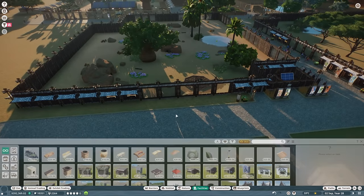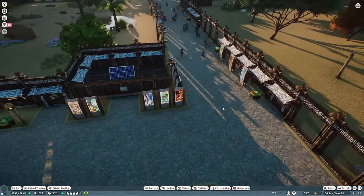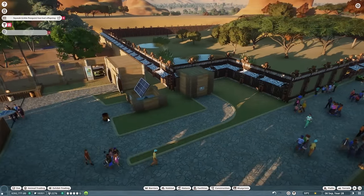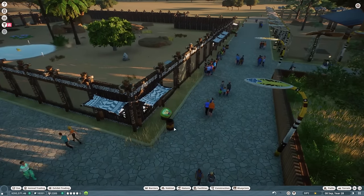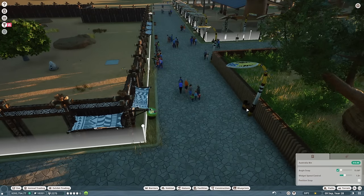And we need to make sure we have some donation bins in here, as well as some normal bins, because they have currently nowhere to throw anything. And I don't think our cheetah habitat has any donation bins. Oh my goodness, wow, what a mess. I can't believe I missed that out. That's insane.